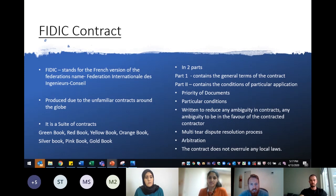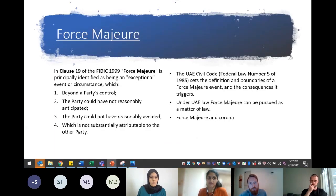So if Dan can just flick over to the next slide. Obviously one of the contract items that will come up over the next few months is going to be force majeure. So clause 19 of FIDIC 1999, force majeure is principally identified as being an exceptional event or circumstance which is beyond the party's control, which the party could not have reasonably anticipated, which the party could not have reasonably avoided, or which is not substantially attributable to the other party. All of these things must be in there for it to be force majeure.